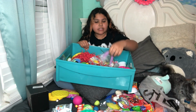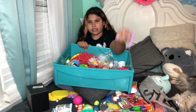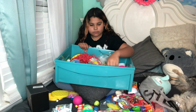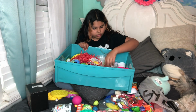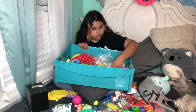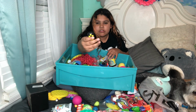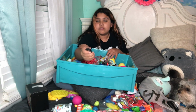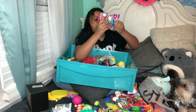And then I have these textured monkey noodles. And this is for Seiko. Another textured monkey noodle. Here, that is Seiko's. And then I have this fidget pad.